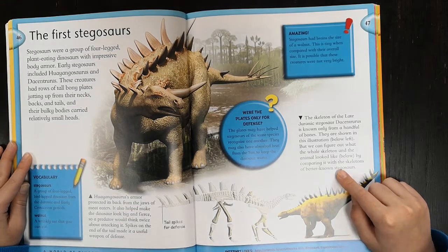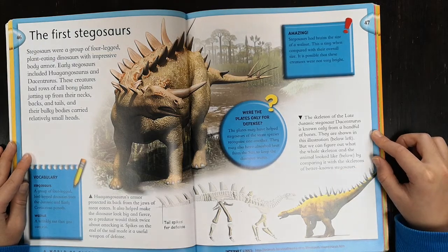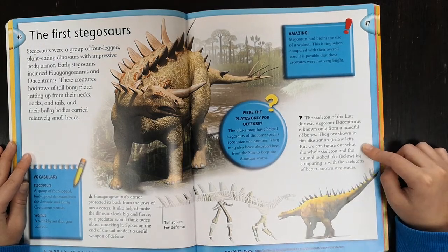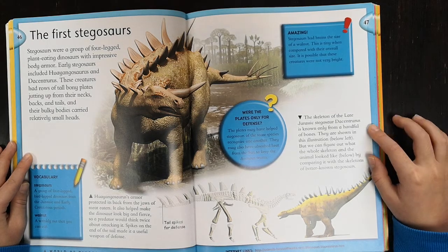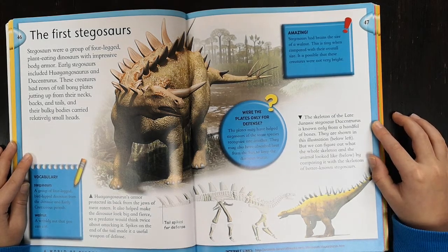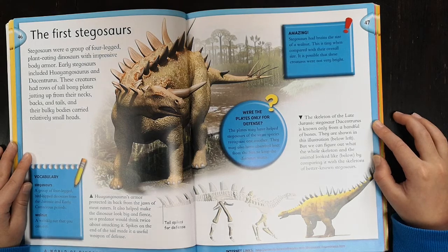The skeleton of the late Jurassic stegosaur, Decentrurus, is known only from a handful of bones. They are shown in this illustration, but we can figure out what the whole skeleton and the animal look like by comparing it with the skeletons of better-known stegosaurs.